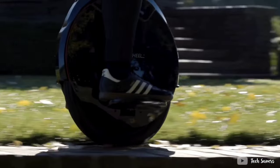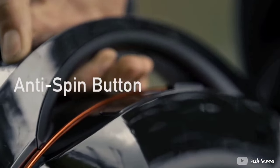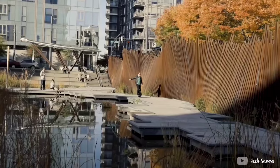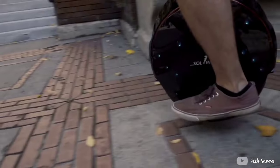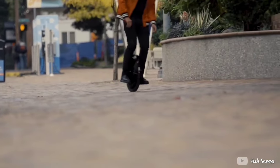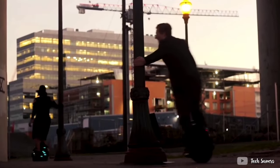Need to carry some extra cargo? No problem. Solowheel can handle heavy loads while still maintaining its balance. So why wait? Join the millions of commuters around the world who have already made the switch to the Solowheel self-balancing unicycle. Order yours today and start enjoying a faster, more efficient commute.